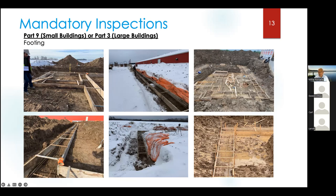Okay? And I'm showing here a photo of the footing inspection. Before they pour, they have to have the formworks in place, and they have to have the rebars. In some cases they specify rebars, longitudinal rebars. We check and make sure that the layout complies with the foundation drawing.